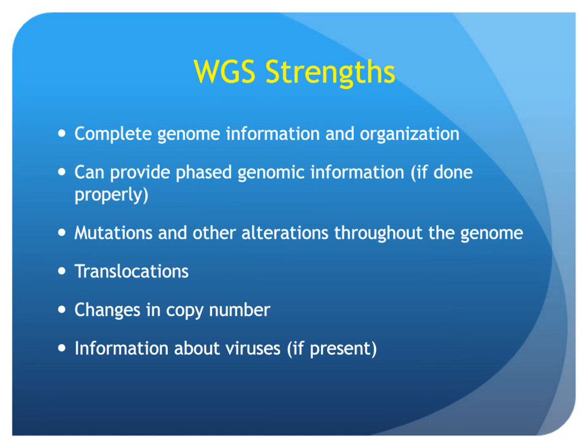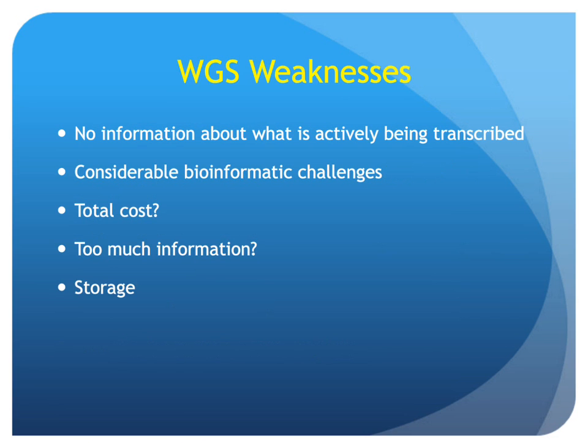In terms of the strengths of doing whole genome sequencing, it provides complete genome information and organization. It can provide complete phased genome information so you can tell which is on the maternal and which is on the paternal chromosomes if done properly. You can discern mutations and other alterations throughout the genome, translocations, changes in copy number, and information about viruses if they are present. However, there are weaknesses for whole genome sequencing.